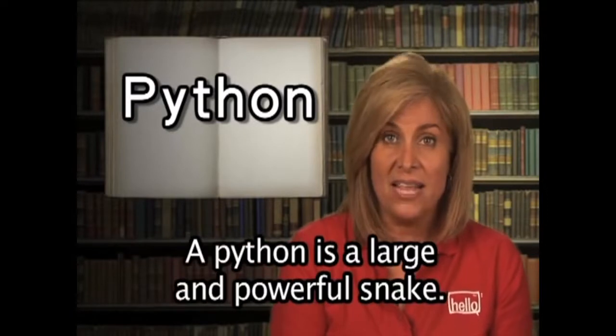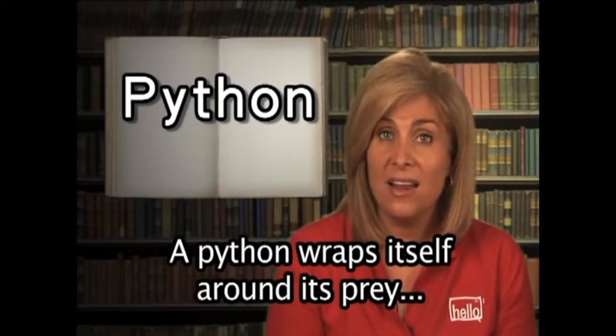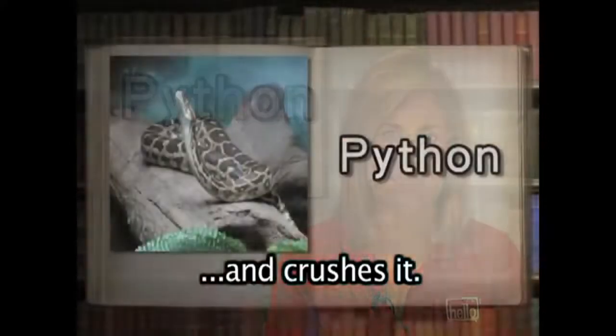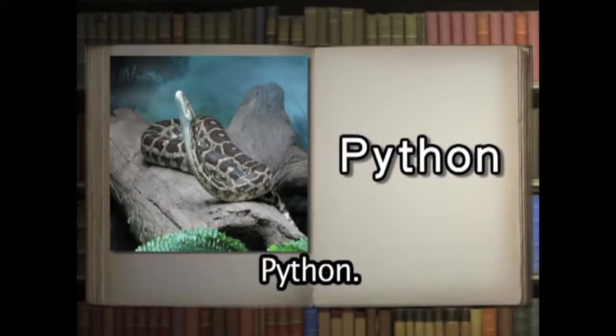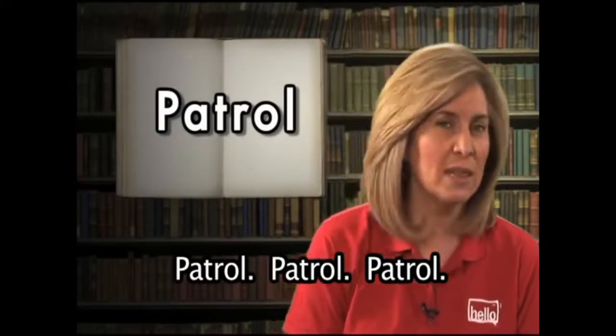A python is a large and powerful snake. A python wraps itself around its prey and crushes it. A very large python can be seen at the zoo. Python.